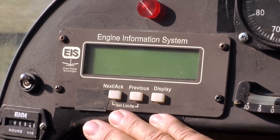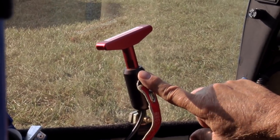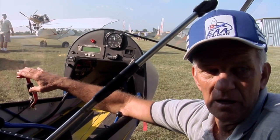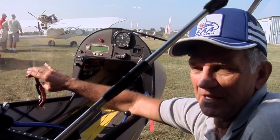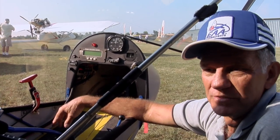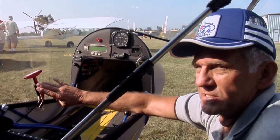You can see the BRS T-handle here. I always keep safety in it when I'm on the ground. That's in case somebody's looking at it and was maybe a child or a grown-up acting like a child might accidentally pull that. That would inflate your chute, cost you about $1,800. I always keep this in on the ground, pull it before flight.